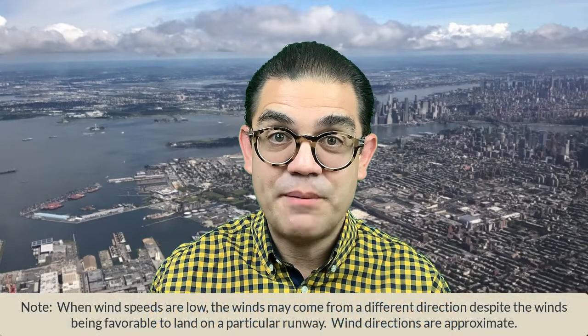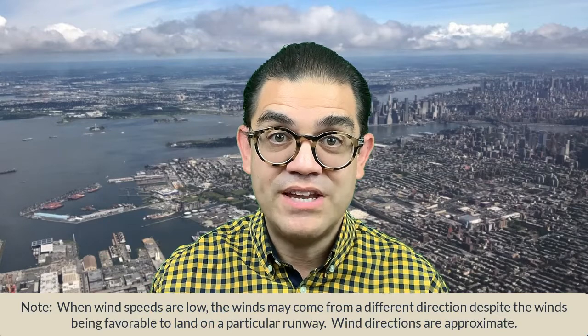So how do you know if you're going to land on runway 4? While this is not always 100% the case, if the winds are generally coming from around 40 degrees, which is the northeast, to approximately 130 degrees, which is the southeast, you'll almost always land on runway 4. This wind direction range is approximately good for both arrivals and departures.